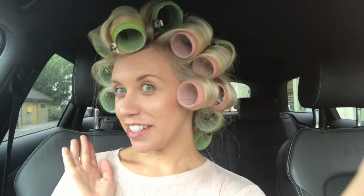I am now ready to go, looking glam as ever. I am going to take these out before the flight, but I will show you what they look like once I take all the rollers out. It probably won't look too different to what you're used to, to be completely honest with you. It's just a full head of highlights I've done, a little bit of a trim, and then a blow dry with rollers so that it'll be nice and big and wavy for when I set off tonight.